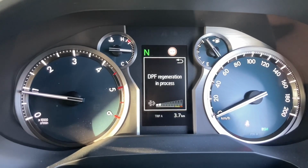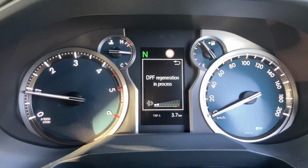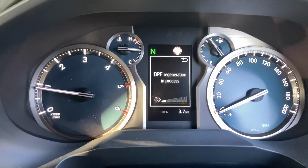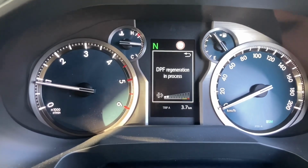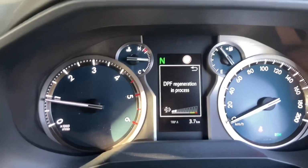Oh, and the stupid thing's decided it's a good time to do a DPF burn because we're travelling at under 60 Ks an hour and about to come to a stop. So this is one of the key contributors why people did or do have DPF problems, because people interrupt them all the time and they never really get a good burn, and that is a problem.